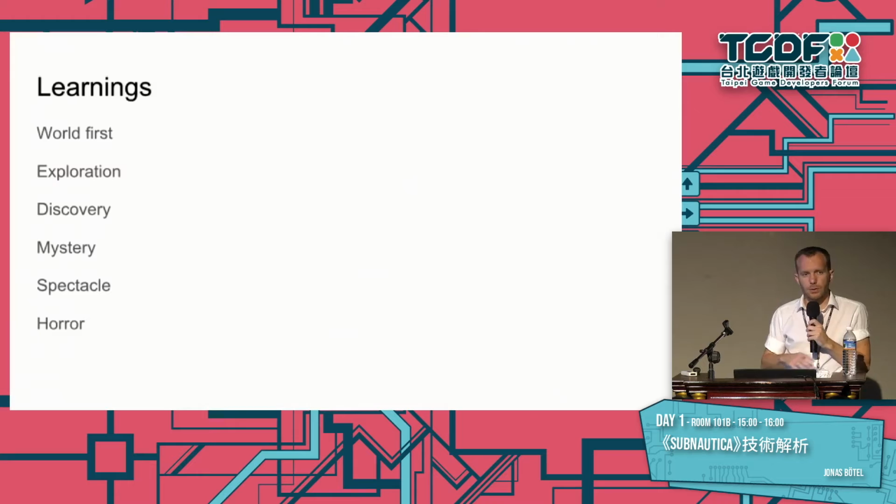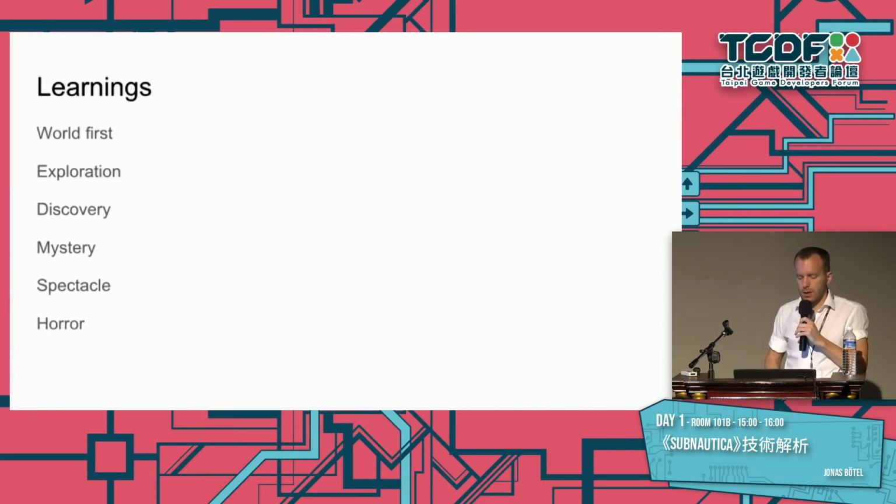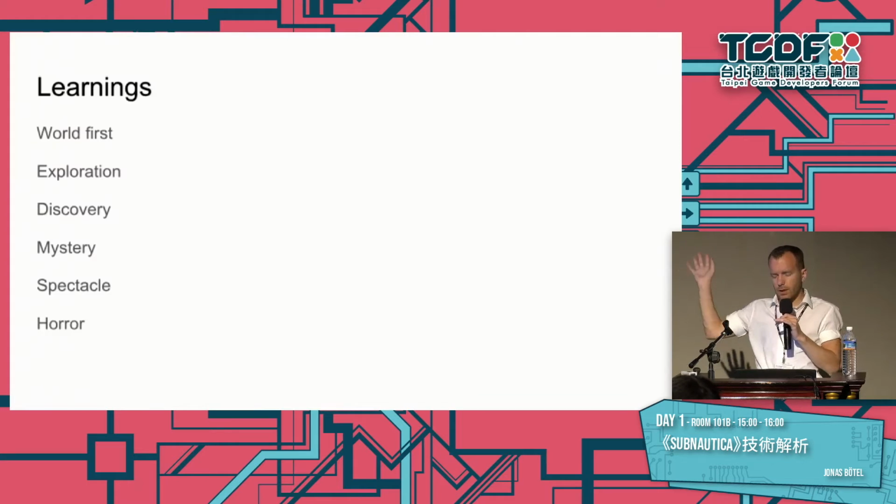so we decided, okay, forget about that. We're just gonna build the world first. The world is there. The world exists by itself. It's not built for the game. We build a world and then we make the game fit into the world, which is counterintuitive. That's usually not what you do. But in our case, that worked really well. And the loot makes sense in the world where it is, and then the crafting comes out of it. Right? And we focus on exploration, discovery, mystery, spectacle. The Aurora explodes at some point in time, and people really love that. And then we have the accidental horror.